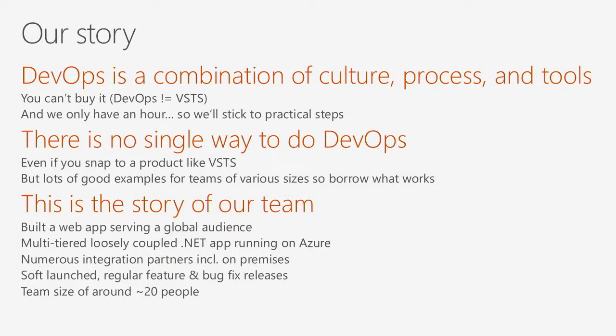But even I think I can recognize that DevOps at its core is not just about a tool chain. It's not a Microsoft thing, it's not a VSTS thing, it's a combination, right? And most importantly, it starts with the right organizational culture, it starts with the right set of meaningful and efficient processes, and then the tools just sit on top and make things a whole bunch easier.